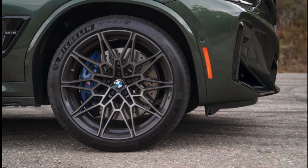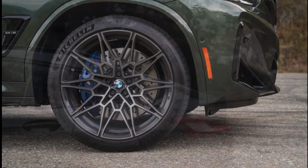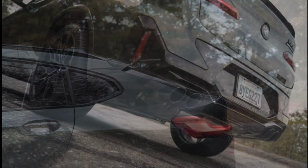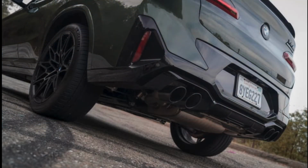In its defense, X4M drivers can brag that their 4,597-pound SUV is 13 pounds lighter than the 4,610-pound X3M. This crossover also boasts a slightly lower center of mass and, according to BMW, a perfect 50-50 front-to-rear weight distribution that's slightly better than the X3M's 50.1-49.9, not that any of that makes a measurable difference on the road.